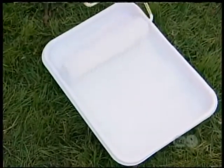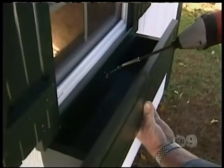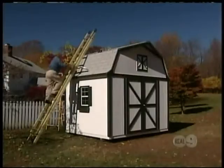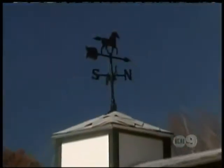My shed came already primed, which makes painting a bit less time-consuming. And under the heading of window dressing, a bit of trim, shutters, and planter boxes. Finally, it's up on the rooftop, because no self-respecting barn would be complete without a cupola. This one, of course, is purely decorative. And a weather vane. After all, you guys got to know which way the wind's blowing.